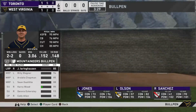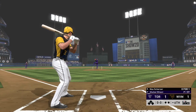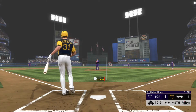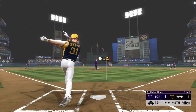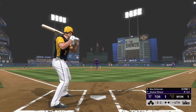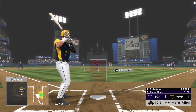So here now is the pitcher, Max Scherzer. He'll get things started here in the second half of the sixth. First pitch of the at-bat on its way. A pitch on its way. Behind 0-2 now. 0-2 count, and the pitch. And he struck him out. Strikeout number 8 now in the ballgame for him.